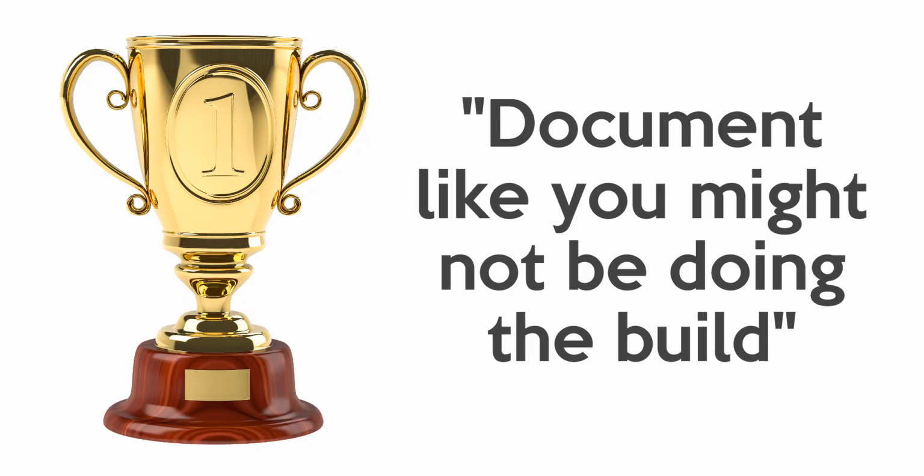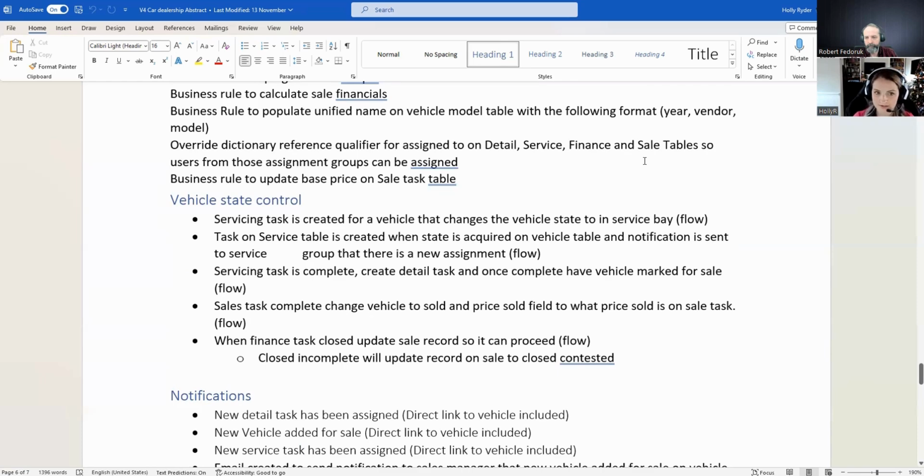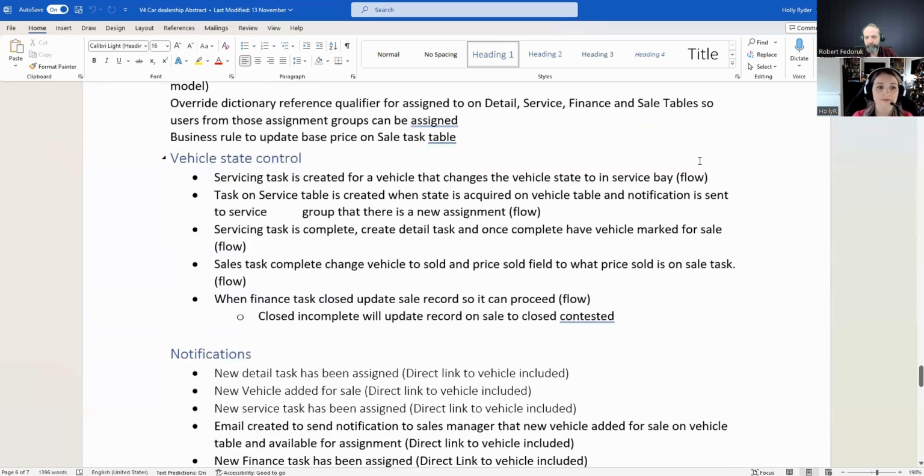I wanted to make sure that if this was me or somebody else who is using this, they knew what was going to be required to, for example, keep a VIN field unique. You're going to want your business rule that's constantly searching your records to make sure that is never duplicated, because that's how you keep your vehicles unique. I also had to override a dictionary reference on some of the tables to be able to use those assignment groups to make sure that only the people who are in those assigned groups could be assigned to the different tasks.